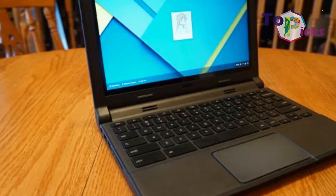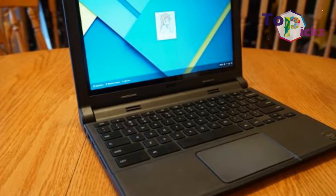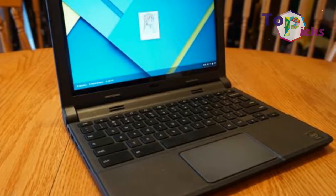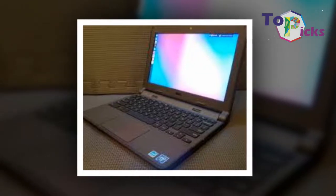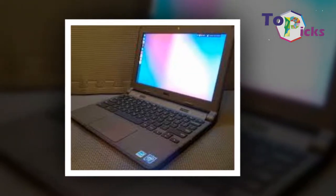Not solely adequately suited to faculty and work, the Holo Chromebook 11 even packs a collection of loud stereo speakers for paying attention to music or looking at videos. Don't worry concerning dinging it, either, as this device remains the foremost rugged Chromebook on our list.